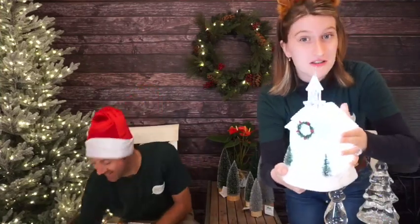We have a couple of these clear plastic candle holders, and I have a couple different kinds here. We have a tree, and we have a little church. But the best part about all of these is that they light up. Not only do they light up, but they also have sparkles, and it's really hard to see on camera, unfortunately, because it is so bright. But if you come into the store, you'll definitely see that this is a total glitter bomb in this little church here. And the same goes for the candlestick and the tree.